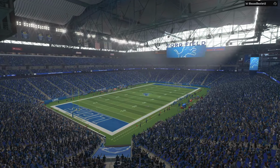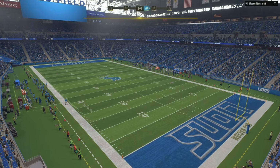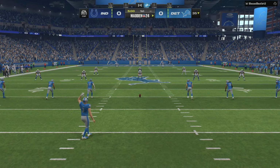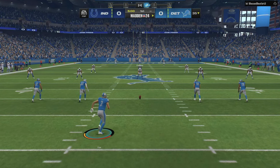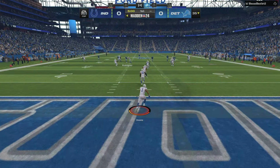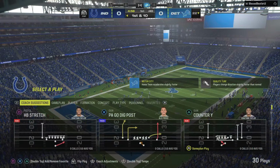Football League comes to you from Ford Field here in downtown Detroit, Michigan. Straight ahead, we've got a pretty good one on tap here, as it'll be the Indianapolis Colts taking on the Detroit Lions. The punter, Jack Fox, has us ready to go, and we are underway here at Ford Field. Here comes a return from a few steps into the end zone, and he returns this to the 22.